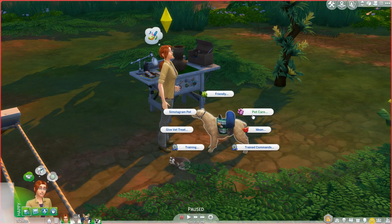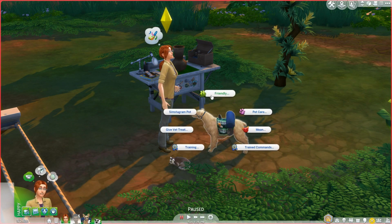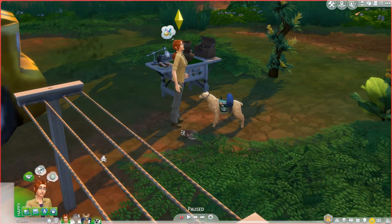And what's wrong, Rupert? All right, let's go ahead. I guess we could ask to go potty. Can we play fetch with him really quickly? Because that was something that I saw a second ago. How do you play fetch? Click on the dog while the pet ball is in our inventory.